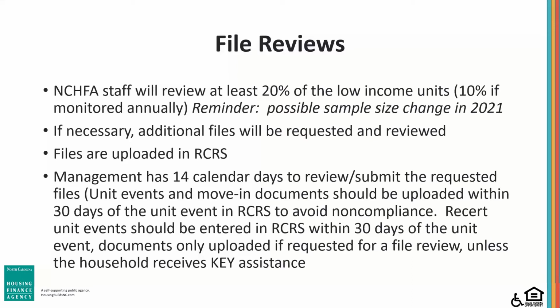The unit event and move-in documents should already be uploaded within 30 days of the unit event in RCRS to avoid noncompliance. The recert events should be entered in RCRS within 30 days of the unit event, and the documents only need to be uploaded for recertifications if they are requested for a file review, unless the household receives key assistance. So anytime you have a unit event in RCRS, that's a move-in, recertification, or move out, within 30 days of the unit event, it should be entered in RCRS.